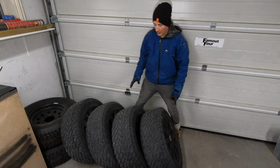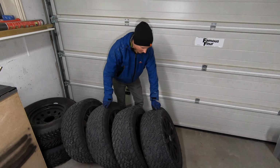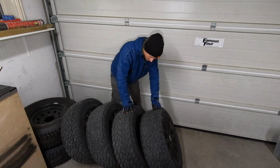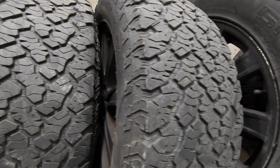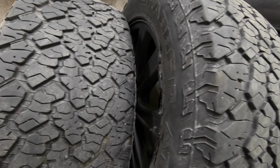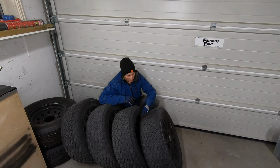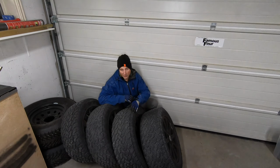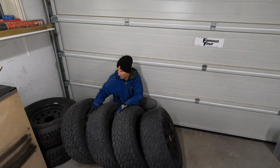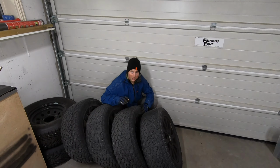Yes, so these are my General Grabbers AT2. They have been working great, and I have had them for 5 years now. So the threads are holding up. Can't complain. So the Discovery is a pretty good setup, because I don't see any excessive wear on the outside or the inside of the thread. So that's good. As I said, 5 years this fall.